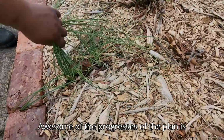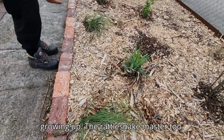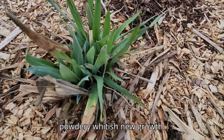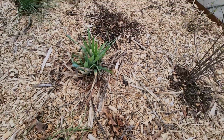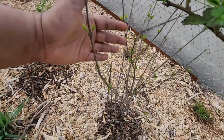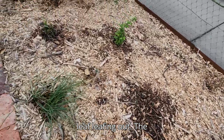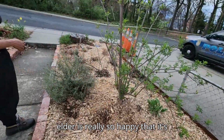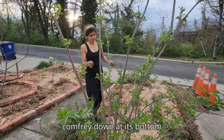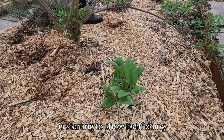Some of the crocuses look fine. They're growing well. The rattlesnake master too, nice, sharp, powdery white-ish new growth. We also have the Carolina allspice leafing out. The elder is really so happy that it's spring, much like the rest of us. And the comfrey down at its bottom is starting to show itself.